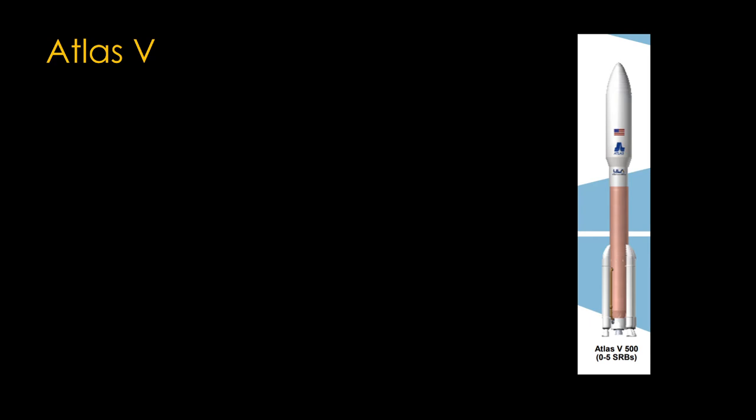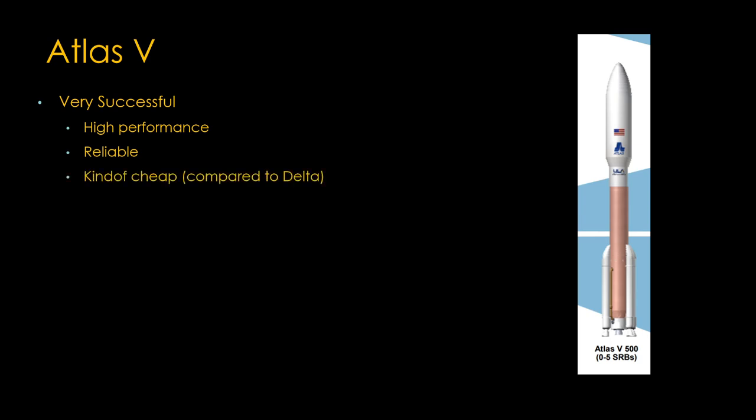So we end up with an RD-180. We still have this approach of putting extra SRBs around the outside. And the reason we see that is these big single engines are expensive when you're buying them from somewhere else. And rather than go with multiple engines, it's much easier to augment your payload a little bit by adding these solids. So this was a very, very successful launcher. This launched under the EELV program. This launched the vast majority of the U.S. government payloads. It's high performance, very reliable, and it's kind of cheap.